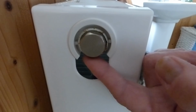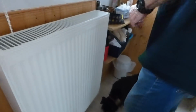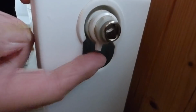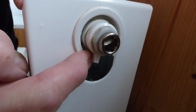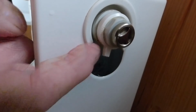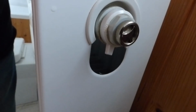If we look at the other end of the radiator, come down here where we've got our valve, these also can leak out of the air screw, and it can leak out of the connection again that goes into the radiator. So do check those, very important that they are not leaking, because a lot of times on a radiator that is where you get the leak.